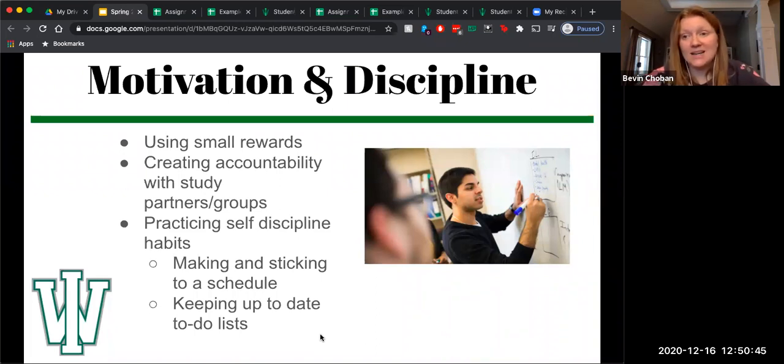Create accountability and study partner groups. One thing I heard from students last semester, as everybody got used to a lot of online remote learning, was just having one other person to check in with kept them motivated to keep working. It might be one other person in the class that you agree you'll text each other when you both finish chapter 6's reading. And when you text each other that you're done, it'll spur the other one to finish if they haven't yet.